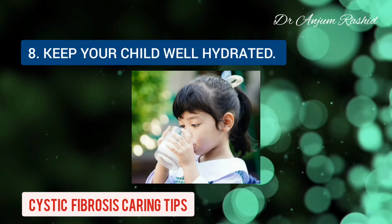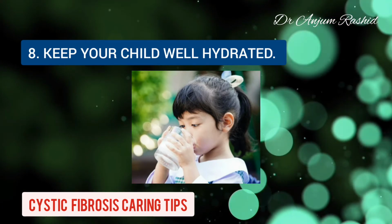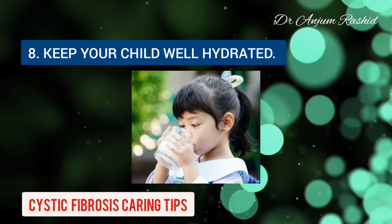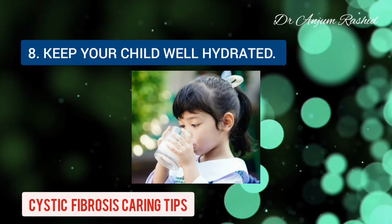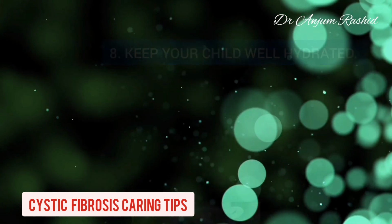Number 8. Keep your child well hydrated. Children with cystic fibrosis lose more salt when they sweat. If your child loses too much salt, they can become dehydrated. So encourage them to drink more fluids, more often, while playing.